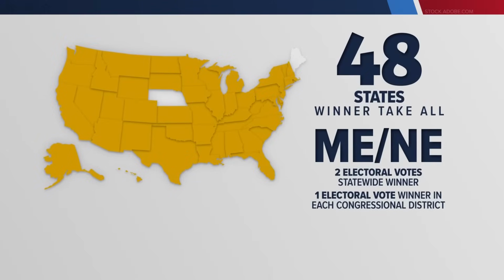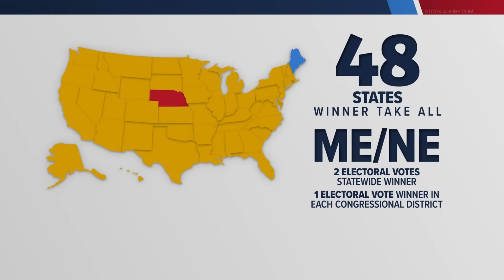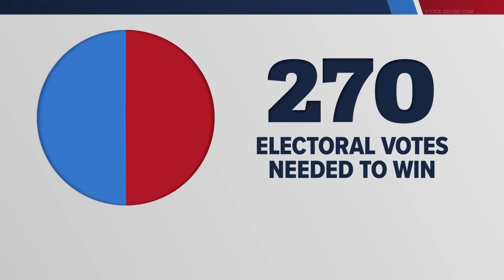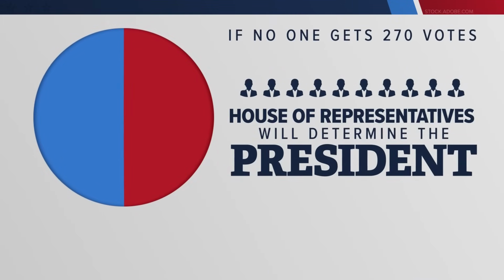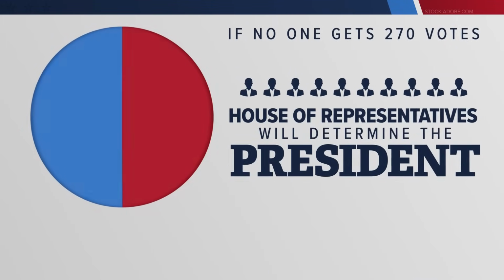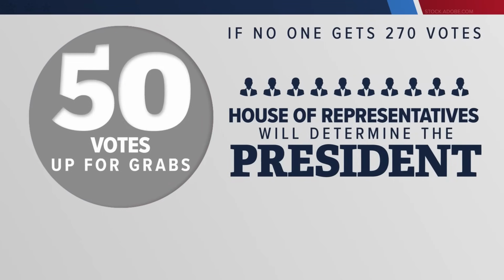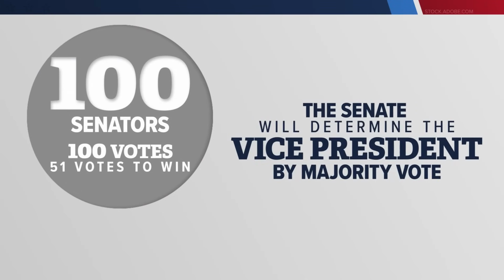48 states are winner-take-all. Maine and Nebraska give 2 electoral votes to the statewide winner and 1 for the winner of each congressional district. A simple majority of 270 electoral votes is needed to win. If neither candidate gets to 270, the House of Representatives will determine the president, but each state delegation, regardless of the number of electors, must vote as one. So there are only 50 votes up for grabs. The Senate will determine the vice president with a simple majority vote of all 100 senators.